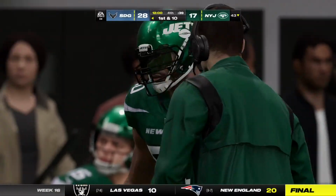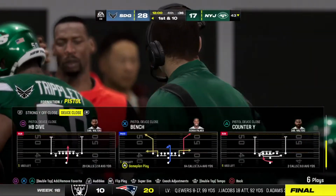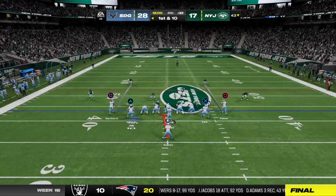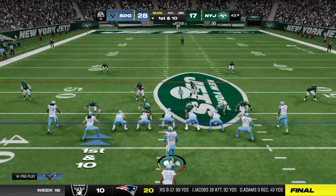So a moment to catch our collective breath after the 4th down. Back now here at MetLife Stadium, as it looks like we are just about set and ready to begin with the 4th.